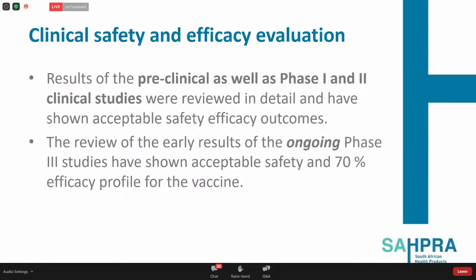When it comes to the clinical efficacy of this product, we looked at the preclinical studies as well as the phase one and the phase two clinical studies. We reviewed these and we found them to be acceptable, and that the safety and the efficacy outcomes were acceptable. We also reviewed the early results of the ongoing phase three trial. And again, there's a trial that is ongoing on this product in the country, and we were satisfied with the safety as well as the efficacy data that was provided from these early results from this phase 3 clinical trial.